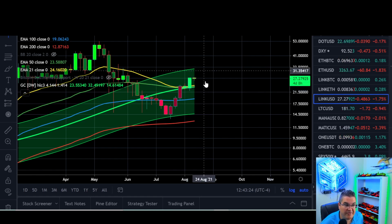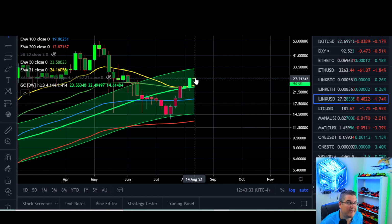But remember, on the 5-day, it changes a little bit. It's not a weekly or daily candle. So we still have 4.5 days before this candle closes. Now, by the time that happens, we could go all the way up to the top here or go all the way back down to the median line. So watch for each of these levels.